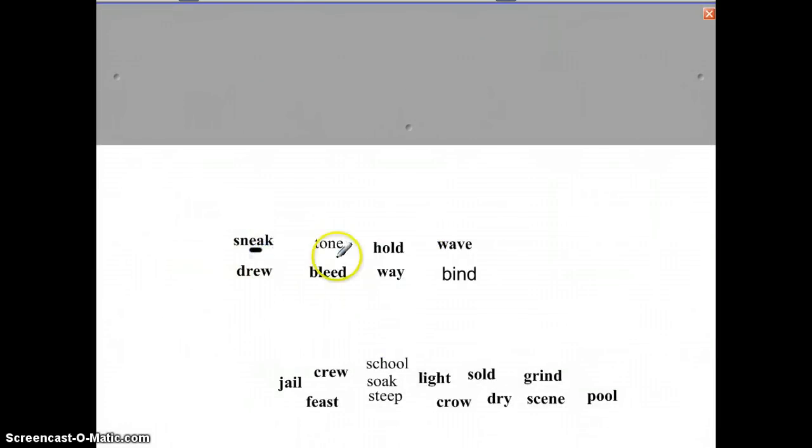Sneak, you have there, tone, hold, wave. Now with drew, the oo sound there is the sound that a U would give. You can almost hear a oo when you say the letter U. And remember, long vowels always say their name, like bleed and weigh, bind. They always say their name, the vowels will.